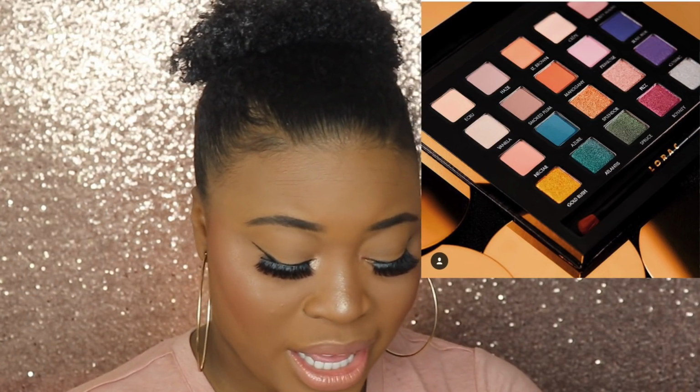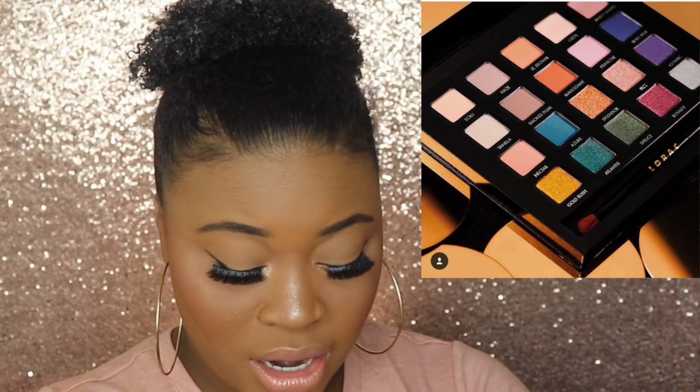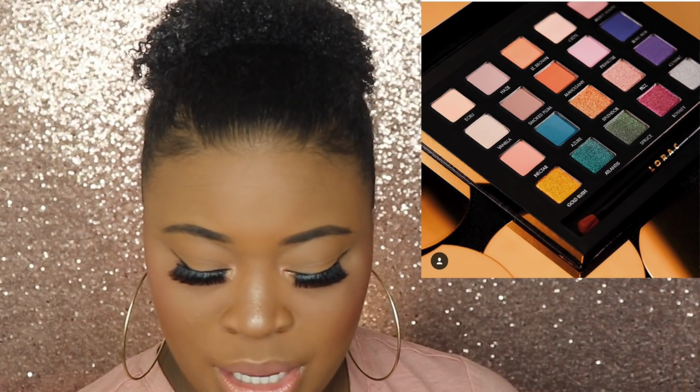At the same time, I'm like, no, because I have the blue, the green, that dark kind of red shimmer, the purple. So even then, I'm still like, maybe you don't need it because I have all those colors already. I'll have to get it for a really, really good deal to be able to try it out.